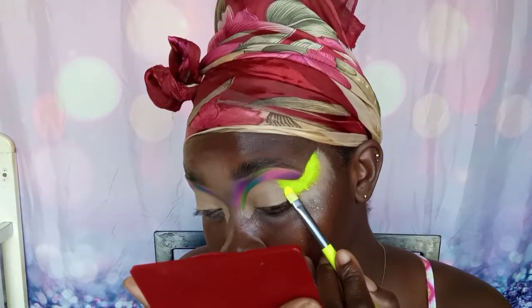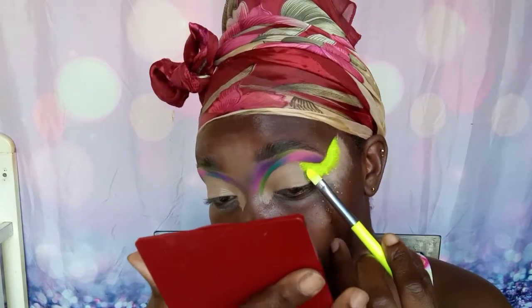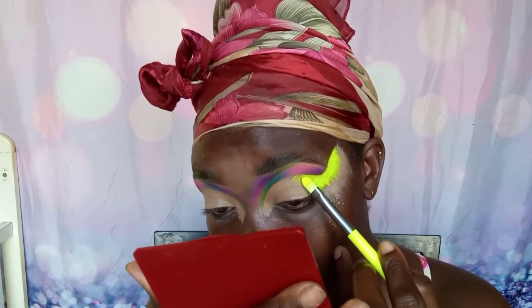But to get your pigments to stick, what you need to do is spray your brush, or get it wet. You can mist it with setting spray or water, but I prefer to use setting spray.